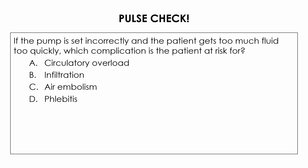Pulse check. If the pump is set incorrectly and the patient gets too much fluid too quickly, which complication is the patient at risk for? The answer here is circulatory overload, as this occurs when IV fluids are infused too rapidly or in too large a volume.